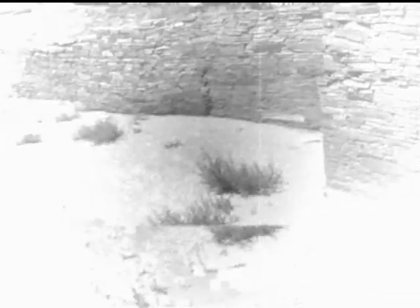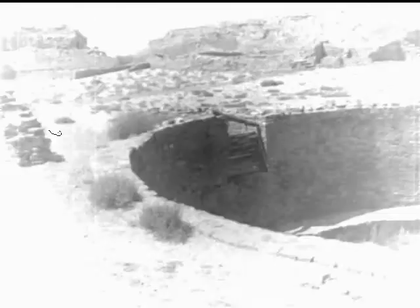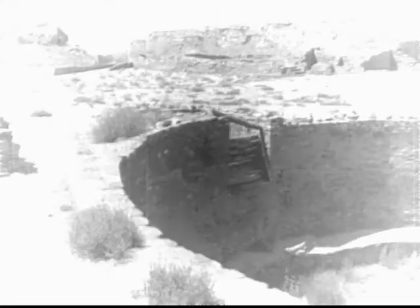You're now entering the two major plazas of Pueblo Bonito. These open areas are well defined by the multi-storied room blocks that flank them to the north, east, and west. A central wall aligned along a north-south axis divides Pueblo Bonito into eastern and western plazas. What's really amazing is that wall, which we're going to look at right now, is exactly north-south.